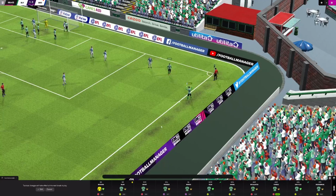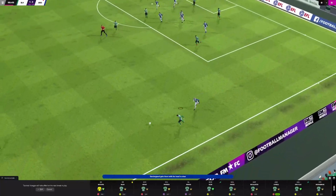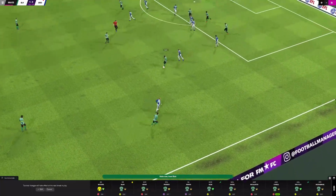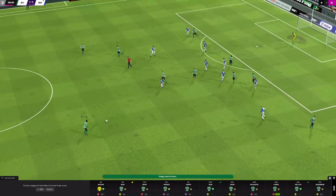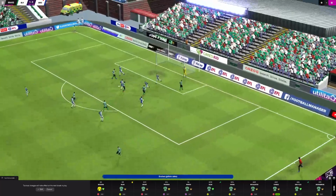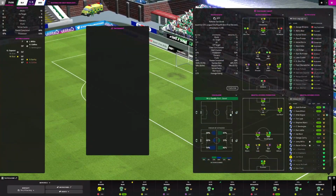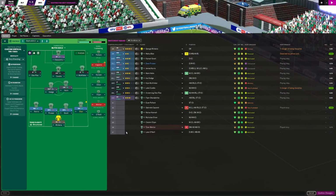20 minutes to play in the game, and we have a man advantage now. We have to capitalize on it. A cross by Blair gets headed clear, but we're right back on the ball. Looking for an opening now. Blair plays it up to Kundal. Are you kidding me? That had to be a goal. Unbelievable. Absolutely unbelievable miss by Kundal.